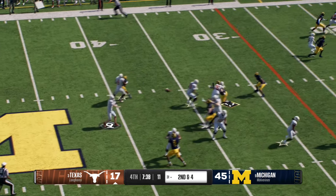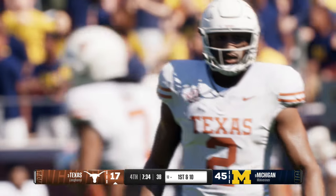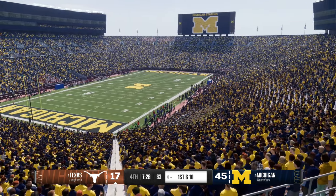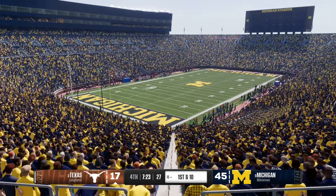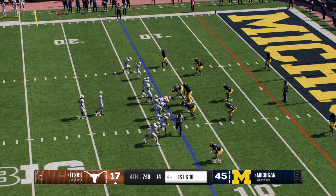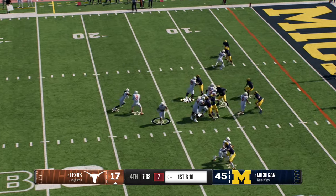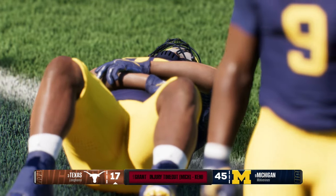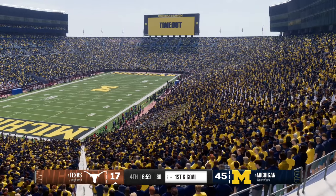Back to pass. Quick throw over the middle. Who makes the grab? Tackle made after a nice pickup on the play. The Longhorns are in the red zone. A pop pass on the jet sweep. Doesn't quite get in, but it sets up a first and goal for this offense. Looks like a player is down injured at that last play. We'll take a timeout while they check it out.